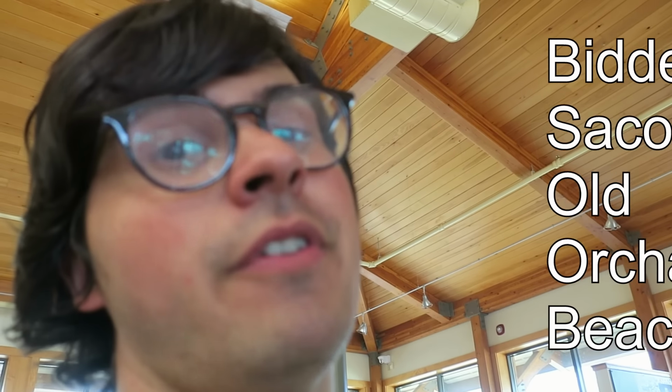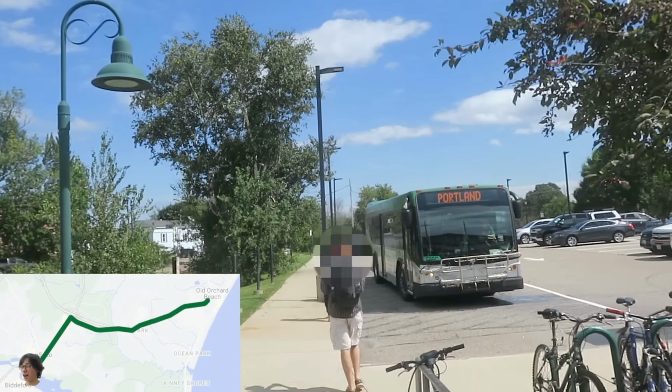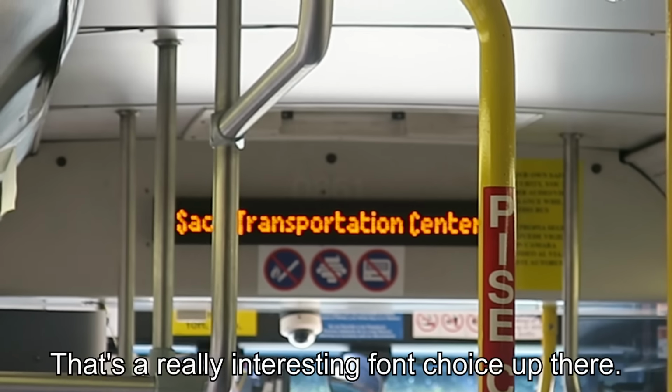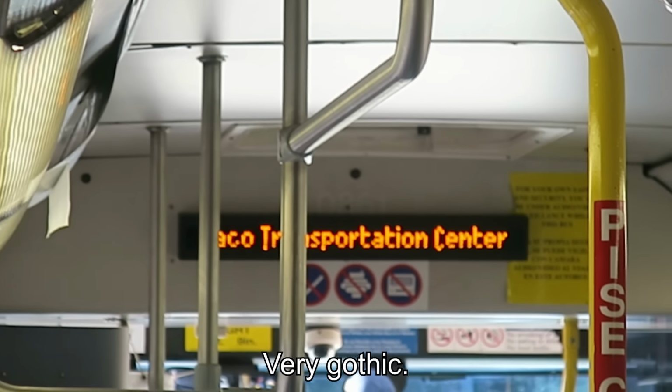But it would be a lot funnier if it was Biddeford, Old Orchard Beach, Saco. Here's the bus, it goes all the way to Portland. There are other buses that go from here just to Old Orchard Beach, but they take a longer time because they run more loopily. That's a really interesting font choice up there. Very gothic.